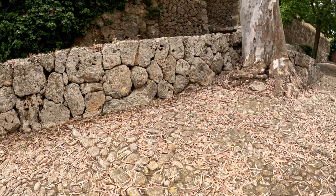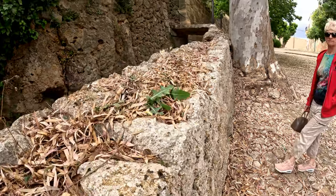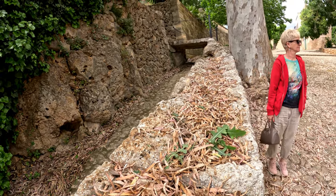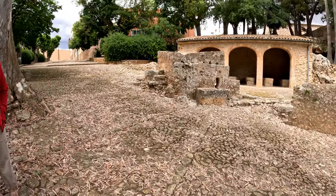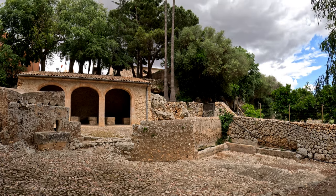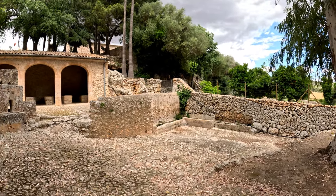This is a dry stone wall, which they do so well here. It's a really old looking wall. And there's no water at the moment, but I can imagine other times there would be a little torrente there and the water would be flowing down there. Very cool. A couple of huge palm trees. What a lovely, peaceful place.